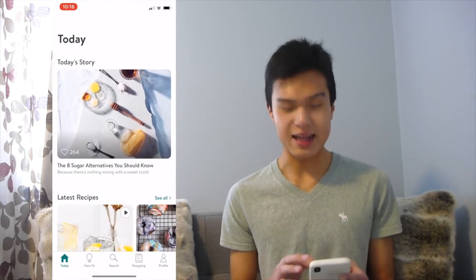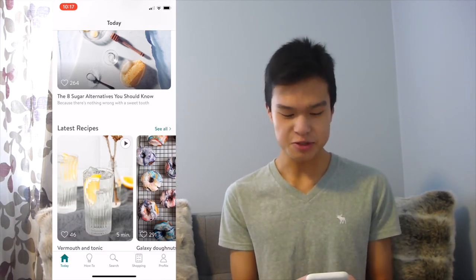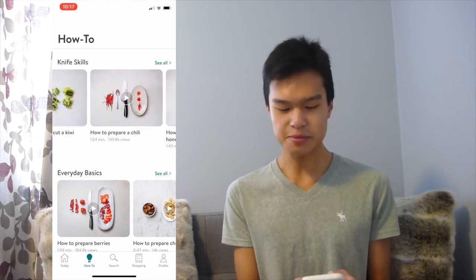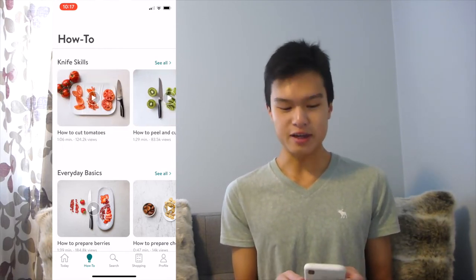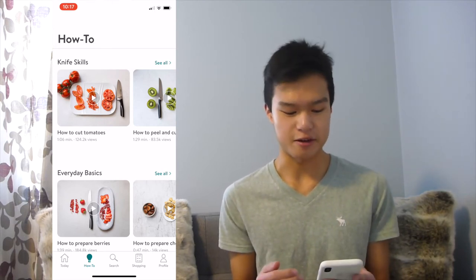The next app on the list is called Kitchen Stories, and this is definitely one for those who love to cook. In the app, it is very easy to use and allows you to explore lots of different recipes and even how-to videos. So say right here, I'm gonna go to how to, and it teaches you how to cut tomatoes, how to peel and cut a kiwi, how to prepare chili, how to prepare a honeydew melon, lots of different things to explore. And what makes it so good, and I know that other apps also do this, but there are great recipes on here.